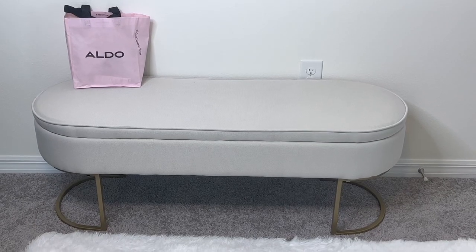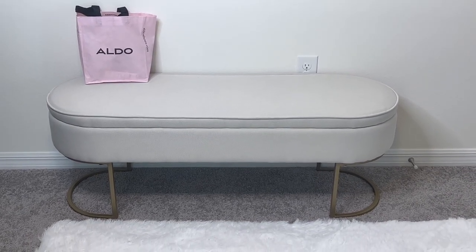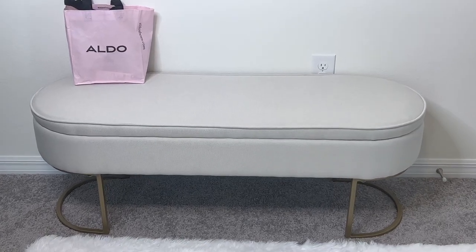And then this bench is one of my favorite finds. This is from Home Goods. I was looking for something with gold on it, so I was so happy to find this one. And it also doubles as storage inside.